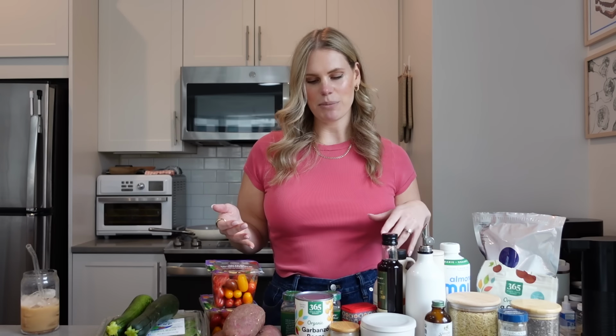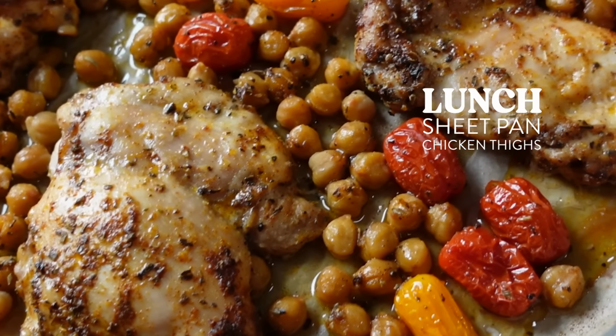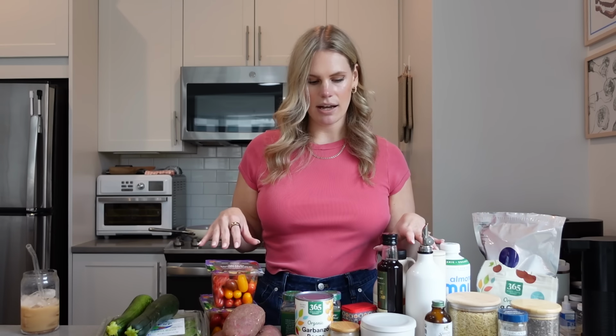And then for another lunch, I'm gonna be doing a sheet pan chicken thighs recipe. I'm also gonna put chickpeas on it, so it's gonna be really, really protein packed. There's gonna be cherry tomatoes. I'm gonna put some pesto on top of that when it's done. So that'll be like a sheet pan meal. If you wanted to follow it for a dinner, you could totally make it, but I'm gonna do it as part of my meal prep this week because I want that high protein meal prepped and ready for me in the fridge.